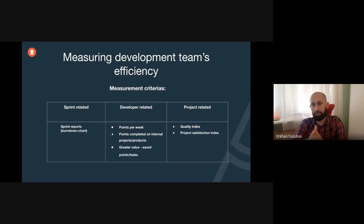And it's quite common for most digital and tech companies that they work on their internal product and internal procedures, and how much time and effort they invest into that, we keep track of that as well. And as we encourage developers to reuse the common architectural or design decisions that we gathered from our previous experiences, from our previous clients, we also track this aspect using this greater value point as well. And obviously, if development teams are involved with product development and project development, we also track project-related aspects.